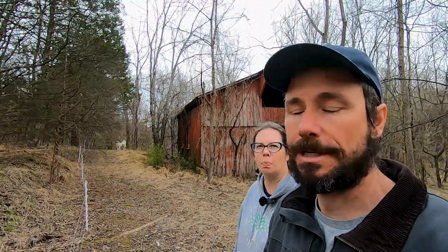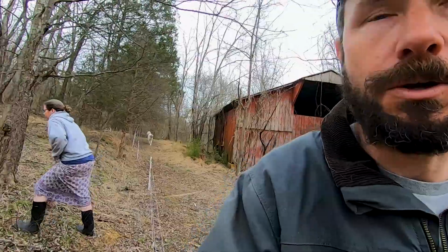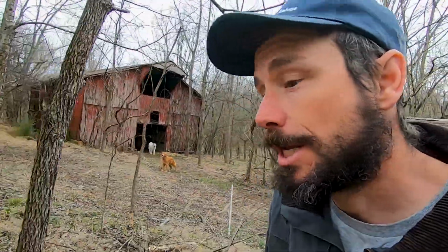Okay, today was more fence work day, so the guys came back and did some more fence work, and as you can see, we've made it over to the red barn already. So we're gonna go see on the fence how far they got and how it looks, so you get to see it for the first time with us too.